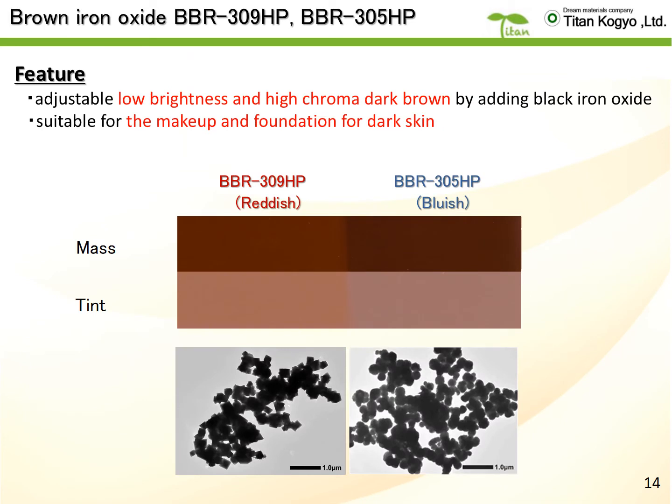Let's move on to TAROX iron oxide BBR 309HP and BBR 305HP. Both have granular shaped particles. BBR 309HP is reddish brown, and BBR 305HP is bluish brown. By adding one of these to black iron oxide, you can make high chroma dark brown colors. With the dark brown colors, it is possible to formulate a variety of makeup for dark skin.